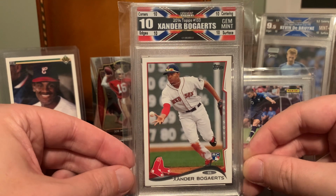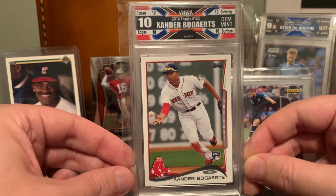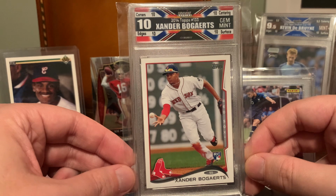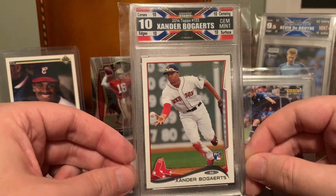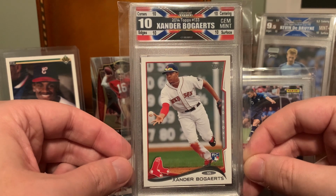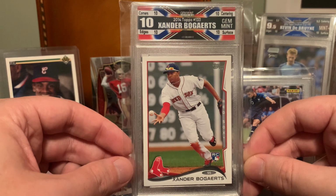Now, obviously, I'm poking fun. I know that they're probably a little less stringent in their grading than a PSA would be, or BGS, SGC, even CSG. I get it, but still thought it was pretty cool to get a Gem Mint Bogaerts. This is just going to be a really unique and memorable piece to my Xander collection.